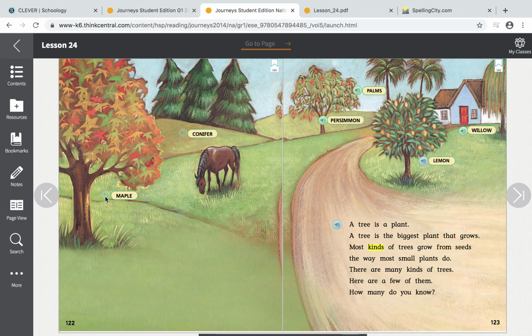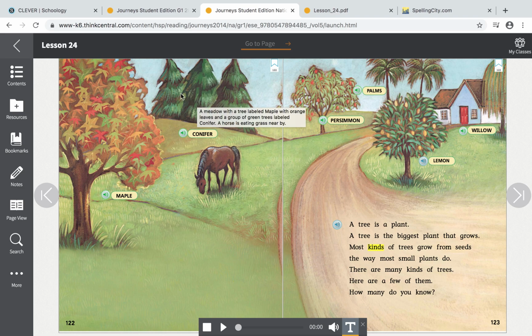So this tree is a maple tree. The Christmas tree, and the real word for Christmas tree is conifer. This is a persimmon tree. Now these are trees that you find at the beach. Palm trees. Now you can get a special fruit off of this type of tree. Lemon tree. And whenever I was growing up, we had one of these trees in my front yard. A willow tree.